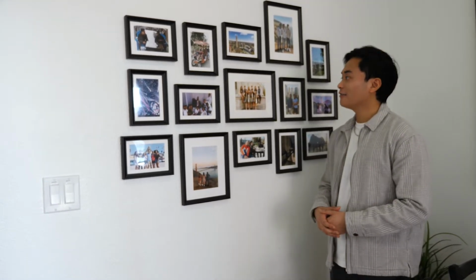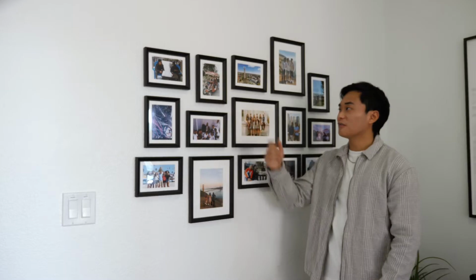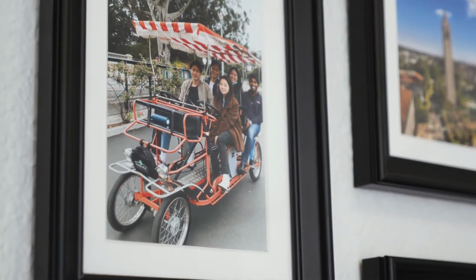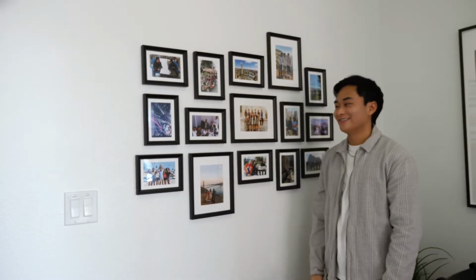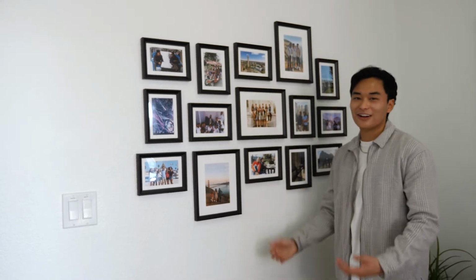We have pictures of us at graduation. We even have some photos from after college. This is us in Golden Gate Park with a couple of our friends. We were on this bike trolley thing, and these 3 people were not pedaling, so I'm calling you out. But yeah, I really love this picture frame, and it really brings a splash of color to the apartment.